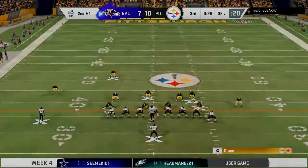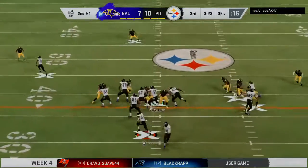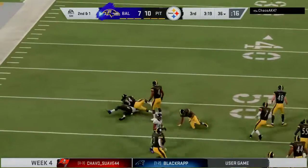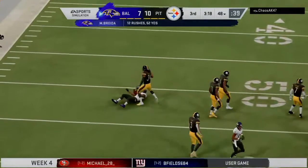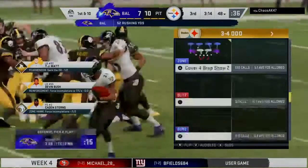The previous run, good for 9. Here's second and a yard. They go counter with Breida. And he slips up past the 45 before being tackled. 12 yards to pick up there. Good for a Raven first.